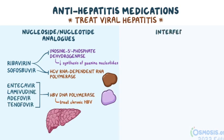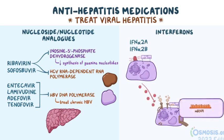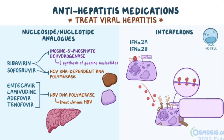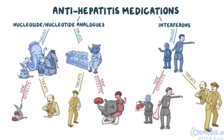Next, we have the interferons like interferon alpha 2A and interferon alpha 2B, which stimulate the body's cells to synthesize proteins that degrade viral RNA, and also surface proteins that alert immune cells like natural killer cells. But wait, there's more. Here's a mind map with all of the mnemonics. Go ahead and pause the video so you can test yourself to see what you remember, and stay tuned for the answers after the credits.